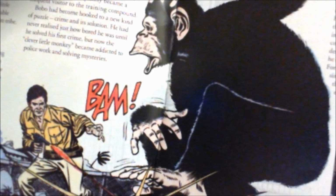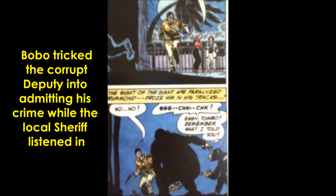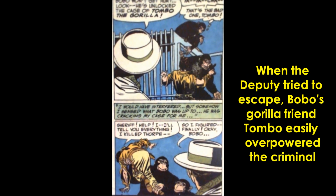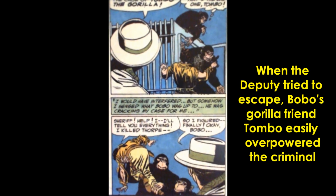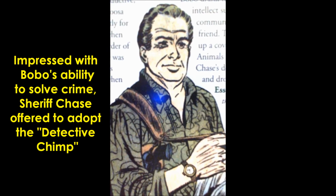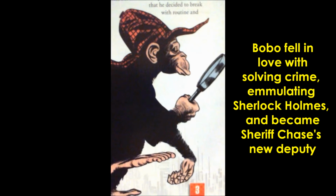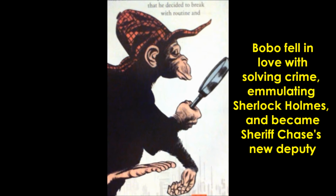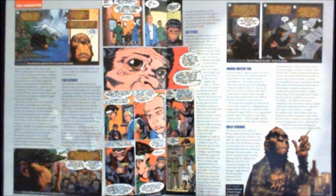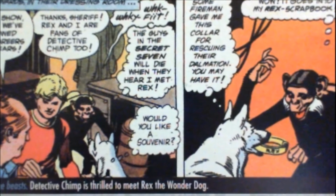Bobo's life changed forever after his owner, Fred Thorpe, was murdered by a corrupt police deputy, who then tried to frame Bobo for the crime. Sheriff Chase and his new deputy, Bobo the Chimp, went on many different adventures together and teamed up with other heroic animals, including the World War II hero, Rex the Wonder Dog.